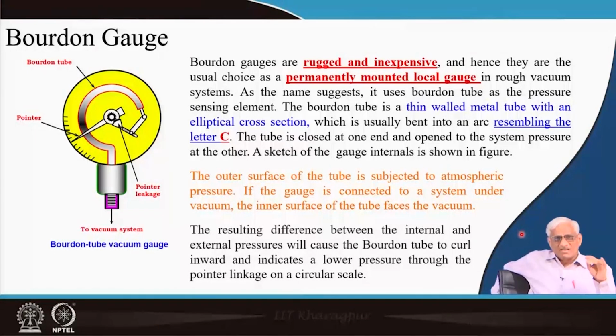Bourdon gauge is very rugged and very inexpensive, because this is an extension of the already developed pressure gauge. Okay. And it can be permanently mounted. There is no electricity requirement, there is no fluid requirement, mercury requirement or any such thing, and there is no glass material. It is a rugged piece. It is like a voltmeter or current meter. You can just hook it up to any point with the necessary coupling, tighten it and leave it there. No problem.